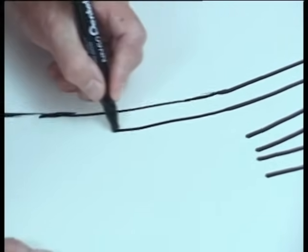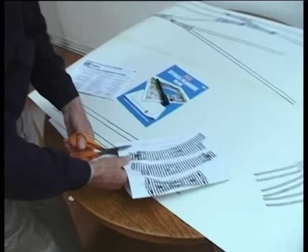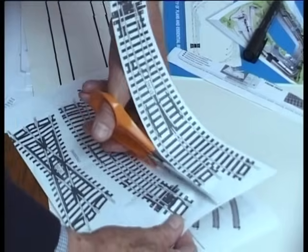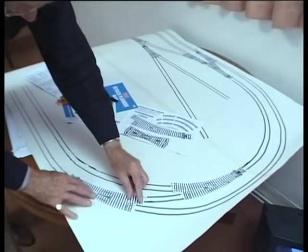Draw out your track plan on an old roll of wallpaper laid out to the shape and size of your proposed baseboard. Pico turnout and crossing plan sheets, identical in size and radius to the corresponding item in the Pico range, will aid accuracy. Cutting up paper templates is cheaper than buying track you might end up not needing.